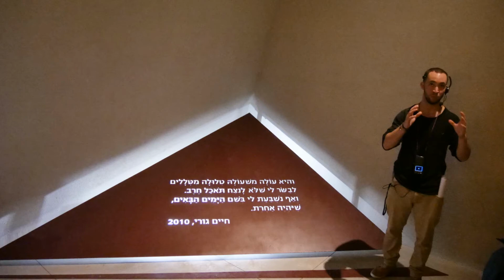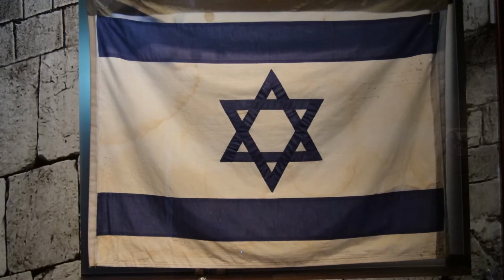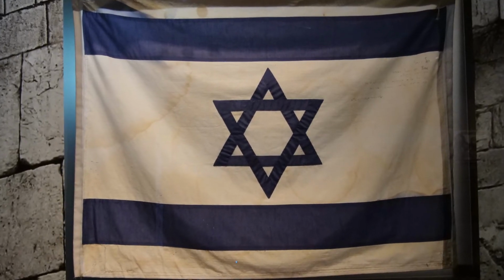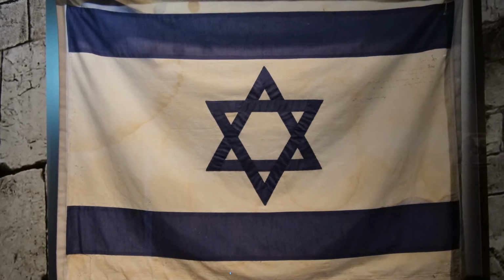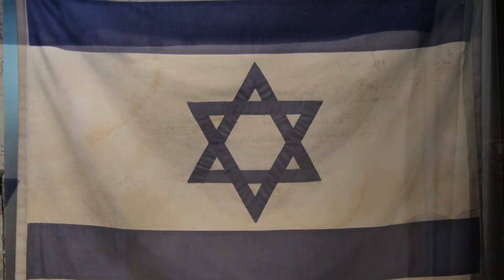After taking the hill, the Israeli forces were able to move forward towards the Old City, staying on the north side for the time being. You may have heard about the Israeli flag that flew over the Temple Mount. That original flag, its story, and the story behind the message written on the flag is also to be found at the site Ammunition Hill today.